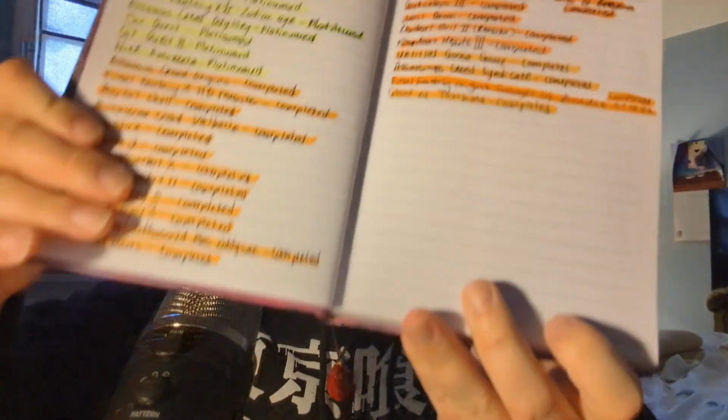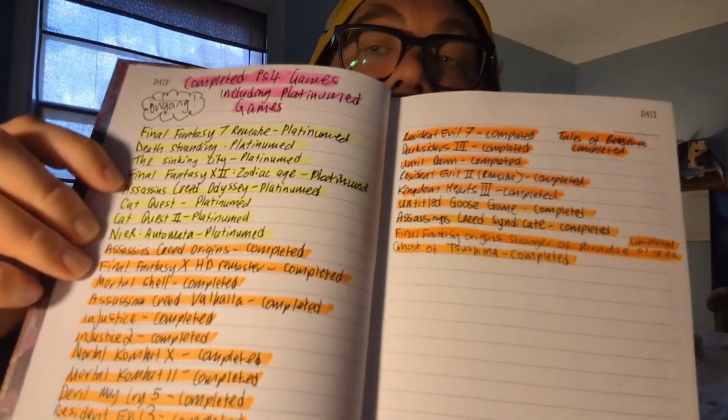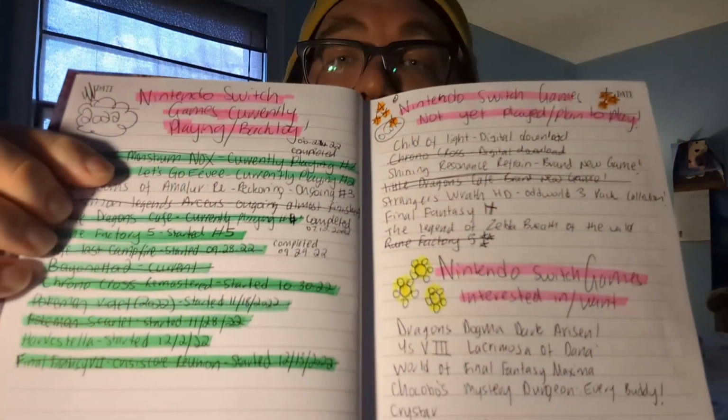I got PlayStation 4 on here, completed PS4 games. So as you can tell, these ones here are the ones that I've platinumed 100%, and these are the ones I've completed. But I've got the idea from Isha Gaming: PlayStation 4 games currently interested in, GameCube games, which I don't have a GameCube anymore, so that'll have to come out. Nintendo Switch, which is back playing and current backlog.